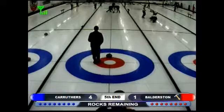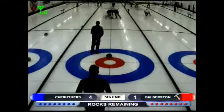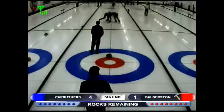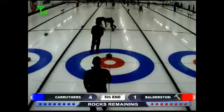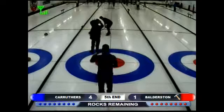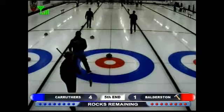So as you'd expect to see, Team Carruthers goes top 4, right on center to start, and looks like we're going to see a corner guard here, similar to how a lot of ends start up. Full 12. Be interesting to see.